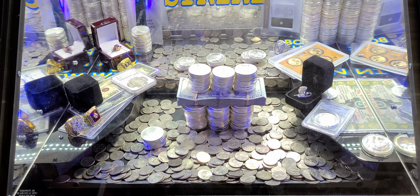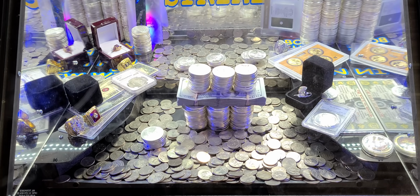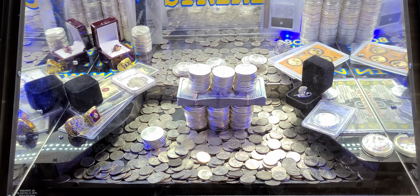And kind of like the watch did yesterday, I can use that as a battering ram to push everything off the edge. Same with the watch, if I can get that watch off there, I can do it again. Never managed to get that out yesterday, so then I just threw it in the back there.